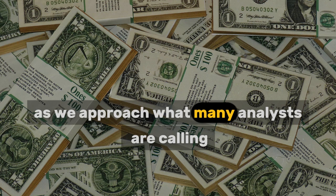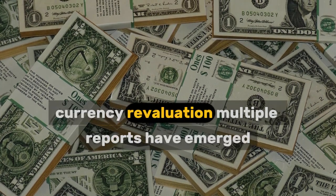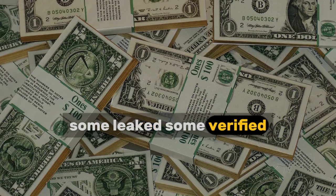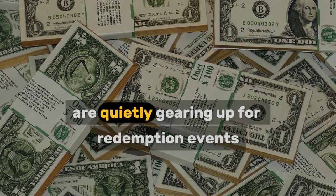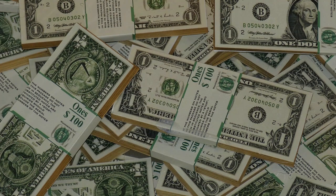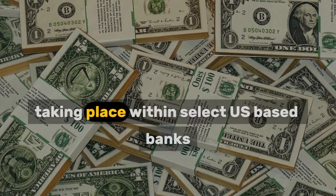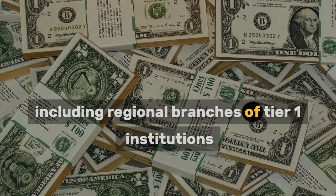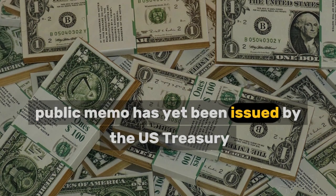As we approach what many analysts are calling the most imminent phase of the long-anticipated currency revaluation, multiple reports have emerged, some leaked, some verified, indicating that Tier 1 and Tier 2 level institutions are quietly gearing up for redemption events. Some insiders have reported seeing internal memos and staff trainings taking place within select U.S.-based banks, including regional branches of Tier 1 institutions. Though no official public memo has yet been issued by the U.S.